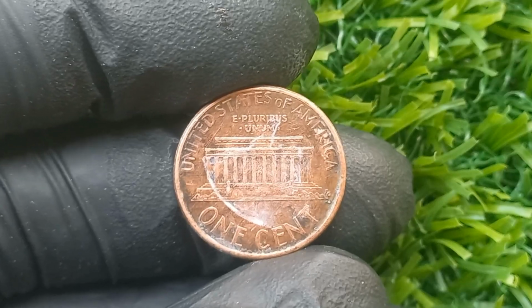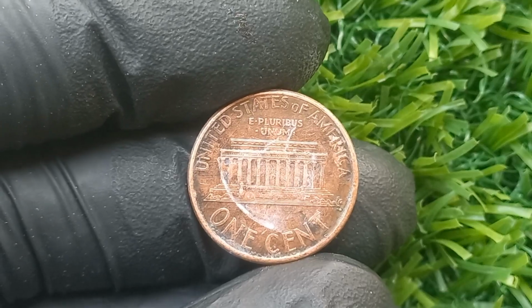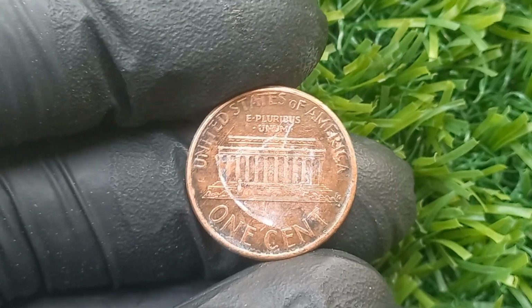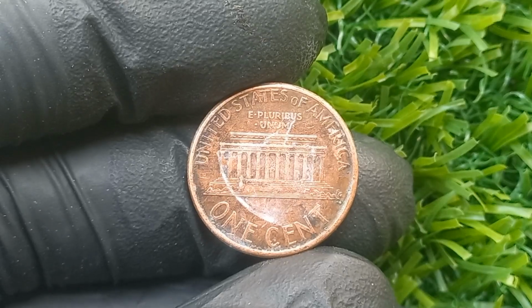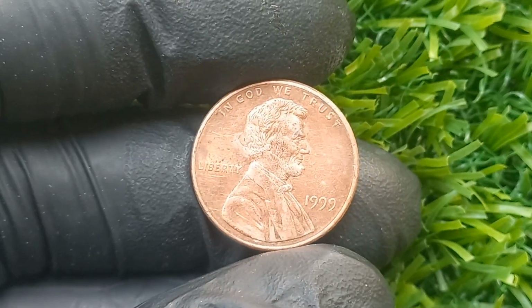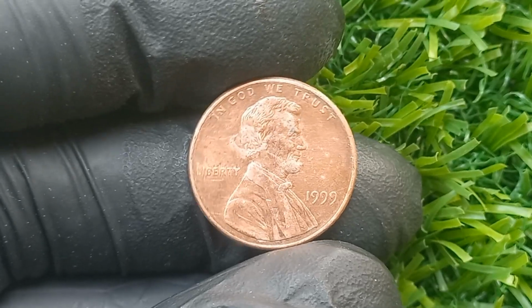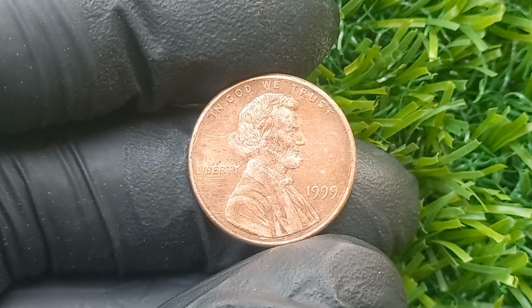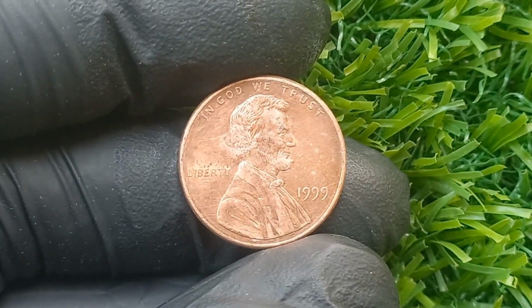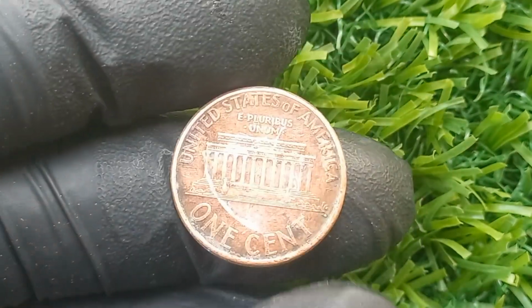Let me take you back to 1999, the turn of the millennium, Y2K fears, dot-com explosions. And quietly, in the US Mint, a coin was born, normal in every way, except it wasn't. The 1999 Lincoln Memorial Cent. No mint mark, plain as day. But hidden among the ordinary was the extraordinary. A rare error, a subtle misstrike, a minting imperfection that would turn a simple coin into a hidden treasure.